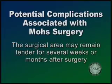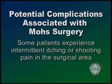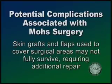The surgical area may remain tender for several weeks or months after surgery, especially if large amounts of tissue was removed. Rarely, some patients experience intermittent itching or shooting pain in the surgical area. In addition, skin grafts and flaps used to cover surgical areas may not fully survive, requiring additional repair.